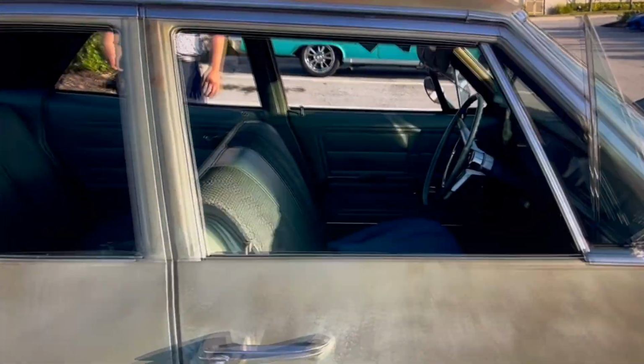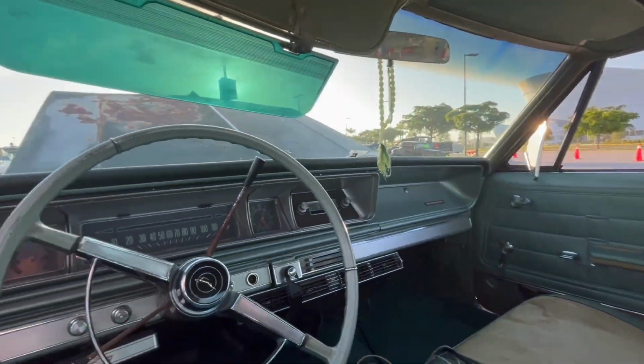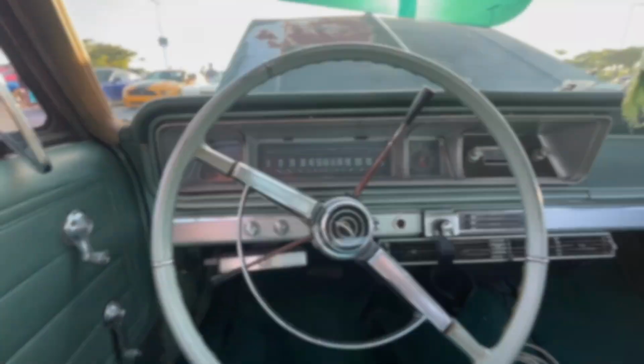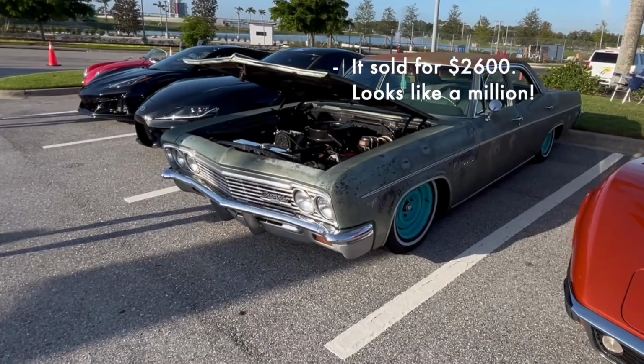This is a '66 Impala that I found in Virginia back in February. It's all original, one owner, 70,000 miles. AC car and power steering car, which was rare back then. Car originally sold for $2,600. I paid $2,500 for it.